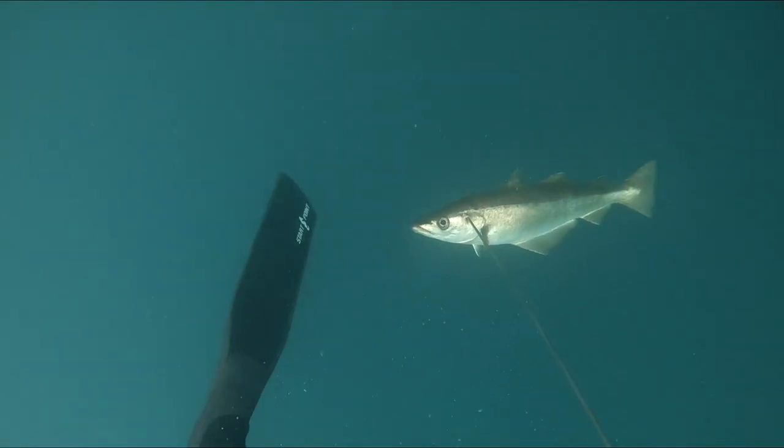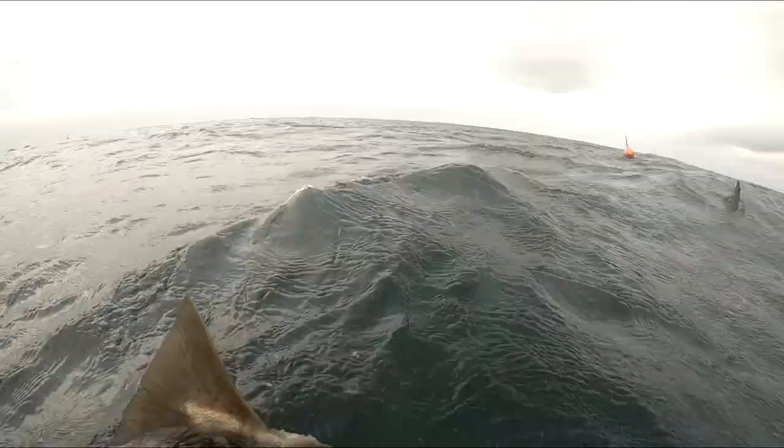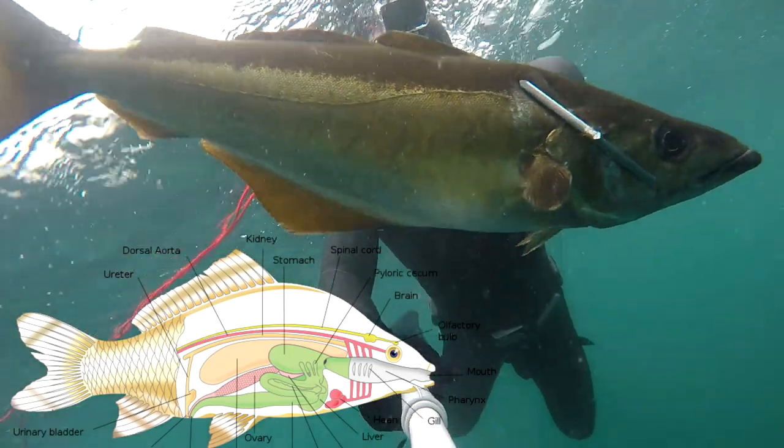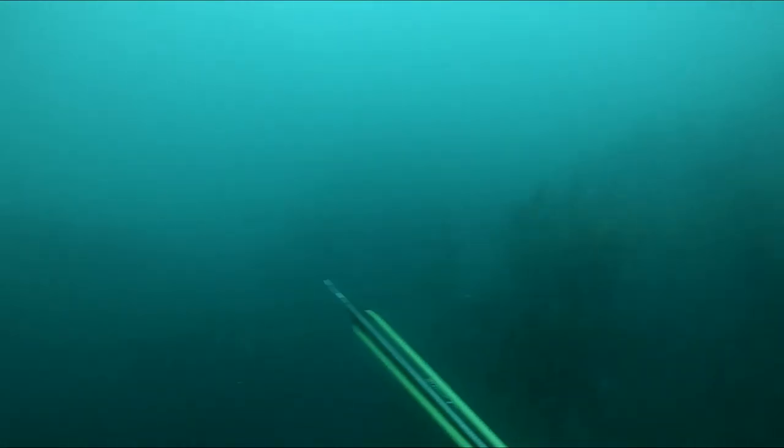I'm really, really happy with this shot. There was quite a lot of movement on the bottom of the swell, but I managed to grasp the spear gun really firmly and get the spear where I wanted it. You can see I think it's gone straight through the brain of the fish and it just doesn't move a muscle. Now, pride often does come before a fall.